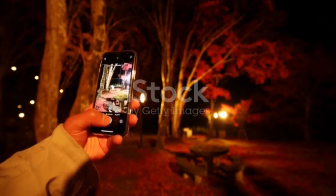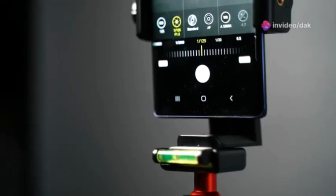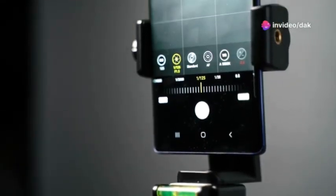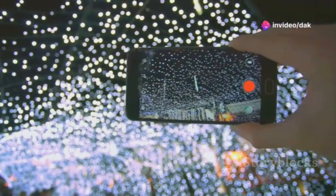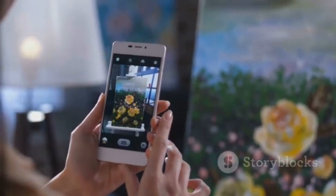Next up, night mode. The iPhone 15 has killer low-light capabilities. For stunning night shots, hold your phone steady or use a tripod. And don't forget to experiment with longer exposure times. Trust me, the results will blow your mind.